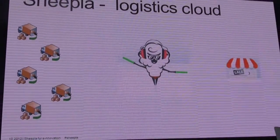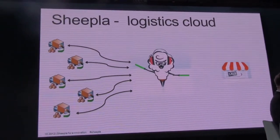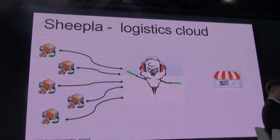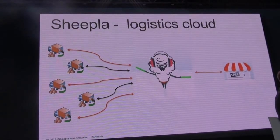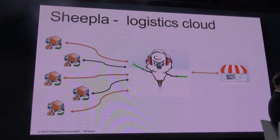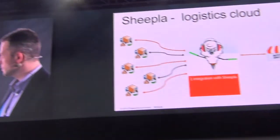Sheepla is there. We integrated a number of couriers so far on our platform. We are operating in Poland and Russia. We have more than 20 couriers on the platform. And what we are doing, we are providing a single interface for all online shops to integrate with the cloud of logistics and then use the services of any of the selected couriers, giving the shops the flexibility to choose whatever they want. So one integration for all.